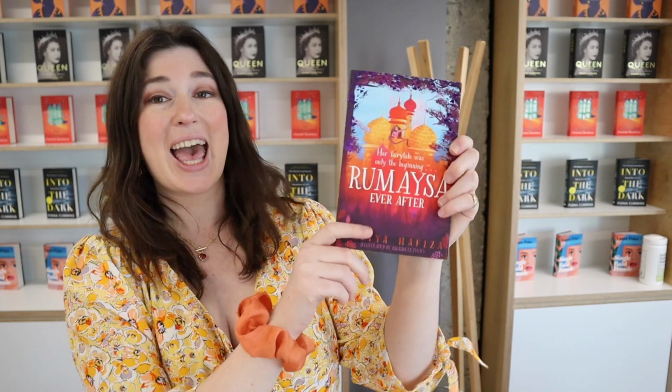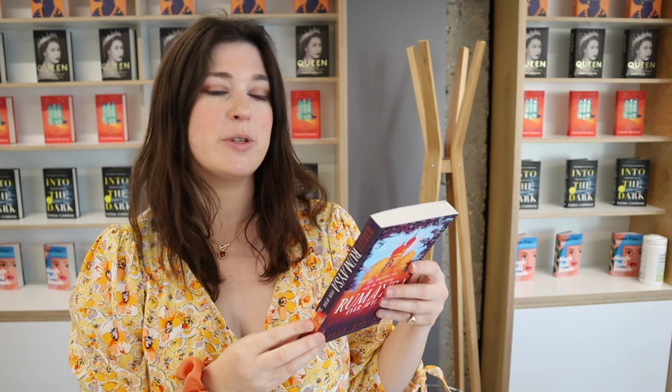What is this? Ooh, this one is a sequel, Rumesa Ever After. So this is a sequel to Rumesa, which was a retelling of a jumble of fairy tales. Also just want to make sure I capture on camera how shiny it is. Mirror, mirror on the wall, who's the fiercest one of all? Love it already. So ever since she escaped her tower, Rumesa, who's a kind of Rapunzel figure, has been searching the land far and wide, determined to find her long-lost parents. But soon she is pulled into a dark, magical adventure. Well, that's what we like to hear.